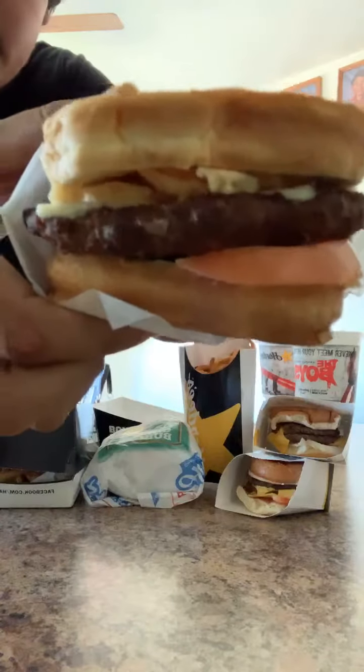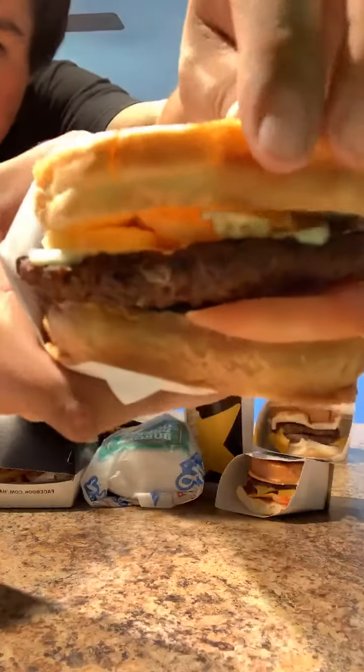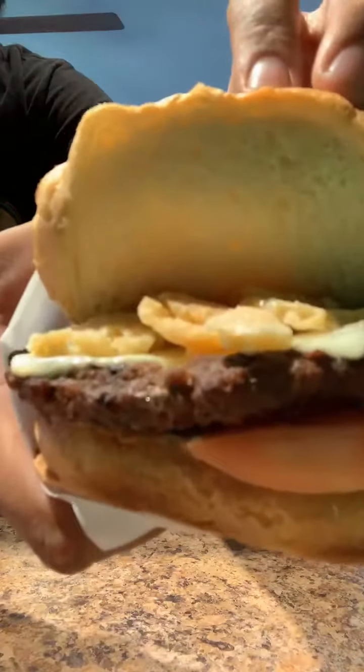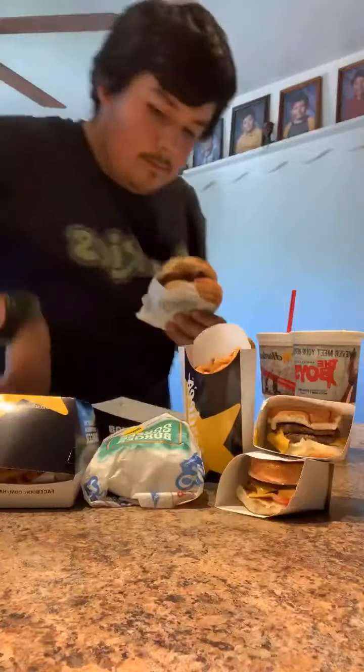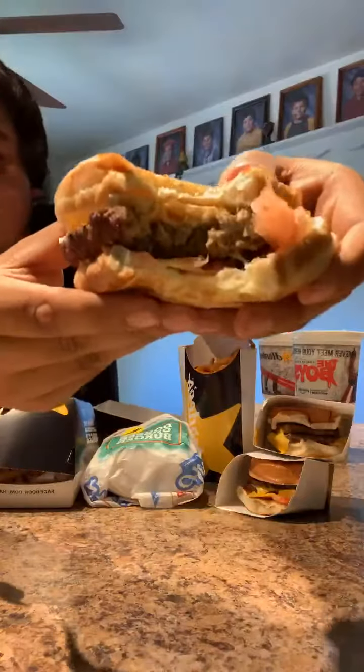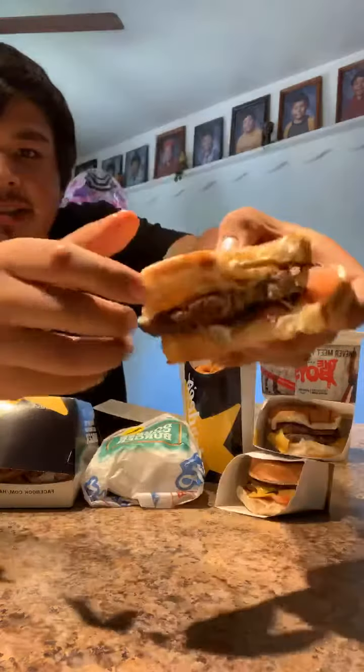This here is the new Garlic Sourdough Thickburger from Hardee's. You can see they got some onion chips on there, some garlic cheese. It's a garlic thickburger from Hardee's. First bite's kind of plain. These garlic chips are pretty garlicky.